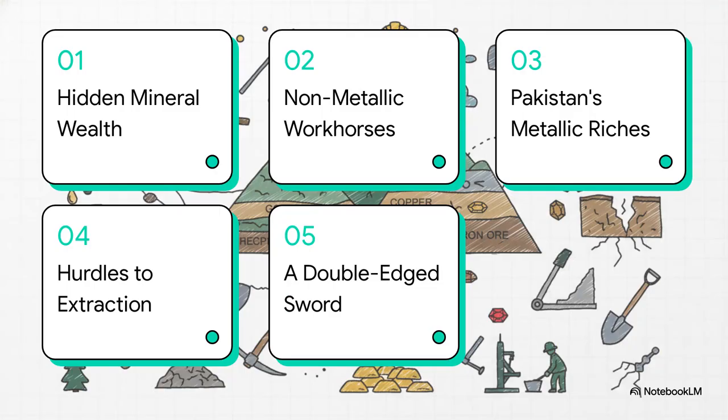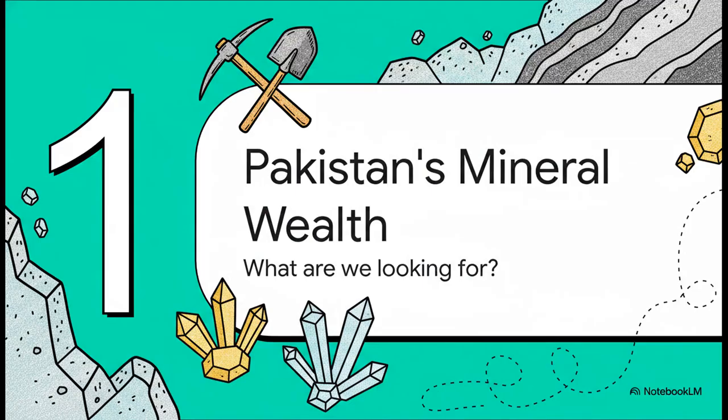All right, so here's our game plan for today. First, we're going to kick things off by figuring out what this hidden wealth is all about. Then we'll explore two different kinds of treasure. You've got your non-metallic minerals, the stuff that literally builds the nation, and then the high-value metals that could be a total game changer for the economy. After that, we'll dig into the big hurdles that are keeping all this wealth in the ground. And to wrap it all up, we'll tackle that really tricky question of how you balance all this potential progress with protecting the environment. Okay, let's jump right into part one, Pakistan's hidden mineral wealth.